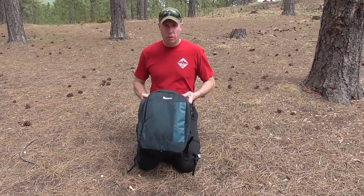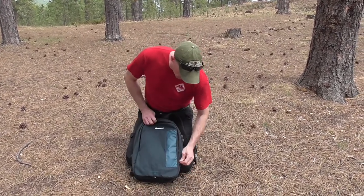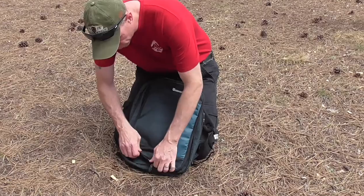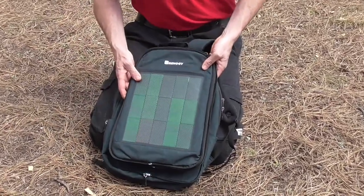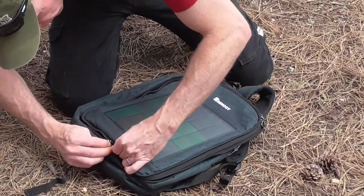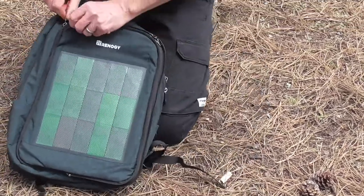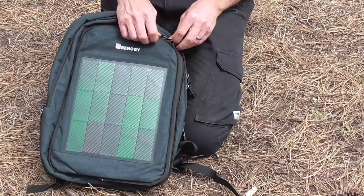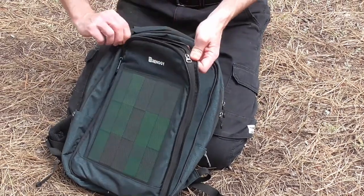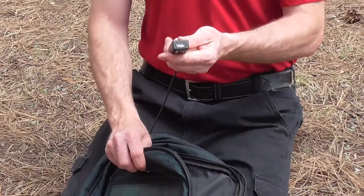So today we're reviewing the Renogy solar backpack. It's just a regular backpack, but this part here is reversible to a solar panel. Then zip it back in. If you look in here, this is the USB port.